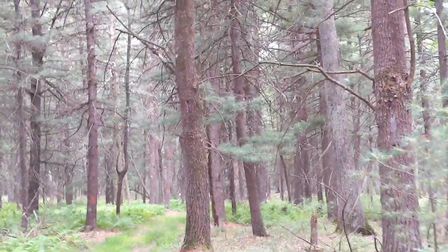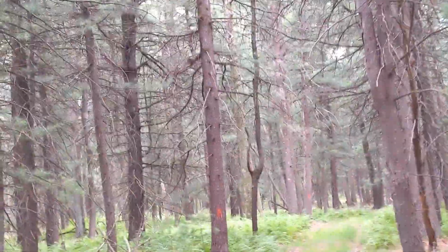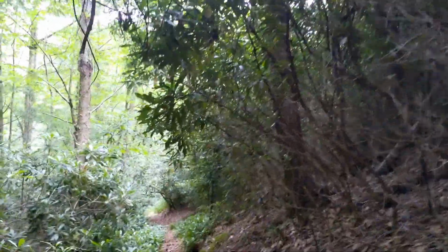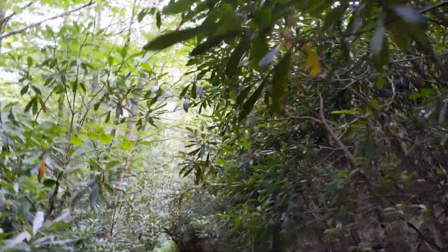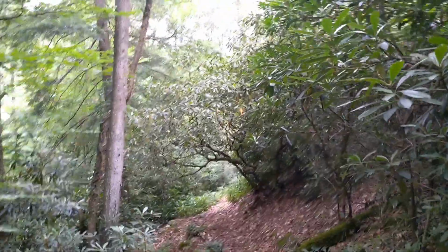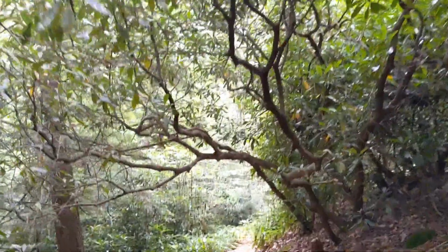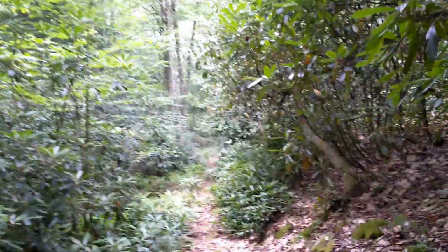Starting to cool off. Feeling really nice in the forest right now. This is pretty. The green is popping off the pines on the ground. Oh, here we go. Had a bad little tote here through the rhododendron forest. Things seem to have normalized on this trail. Got through that whole area there, and now I'm down to the Yost Run Trail, and I've found where I was on the map.